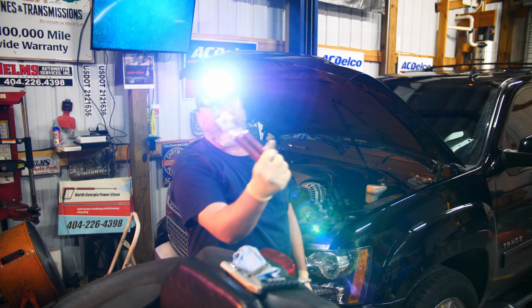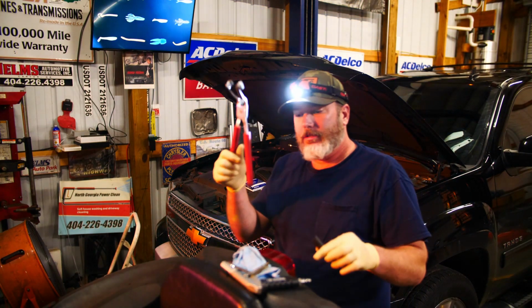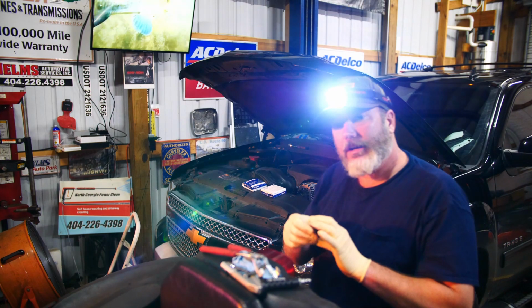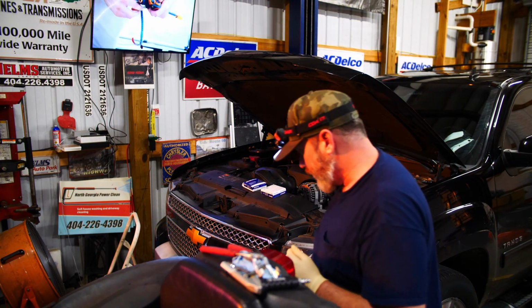All right, I'll pop some plugs in this thing. When I'm done, I just take my spark plug wire pliers and pop my hose back off and move on to the next cylinder. I'll put the socket on it, tighten that hole down, let that sit there.